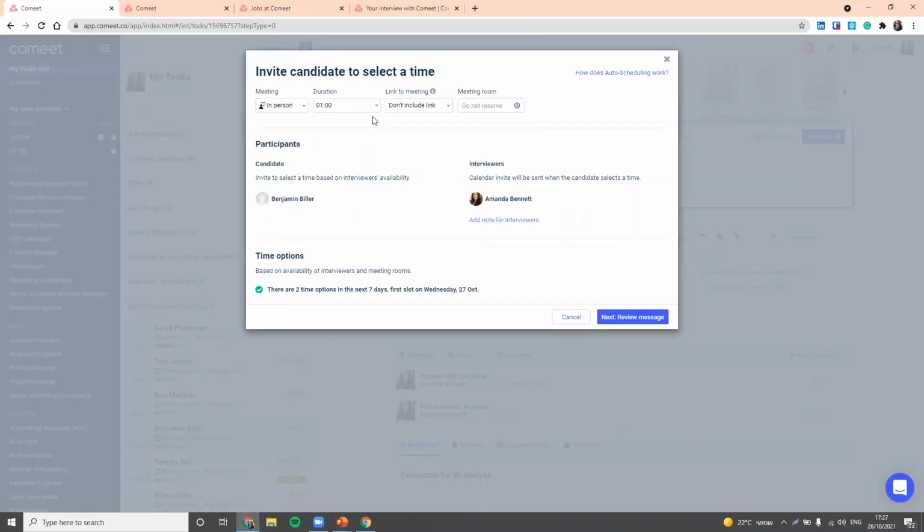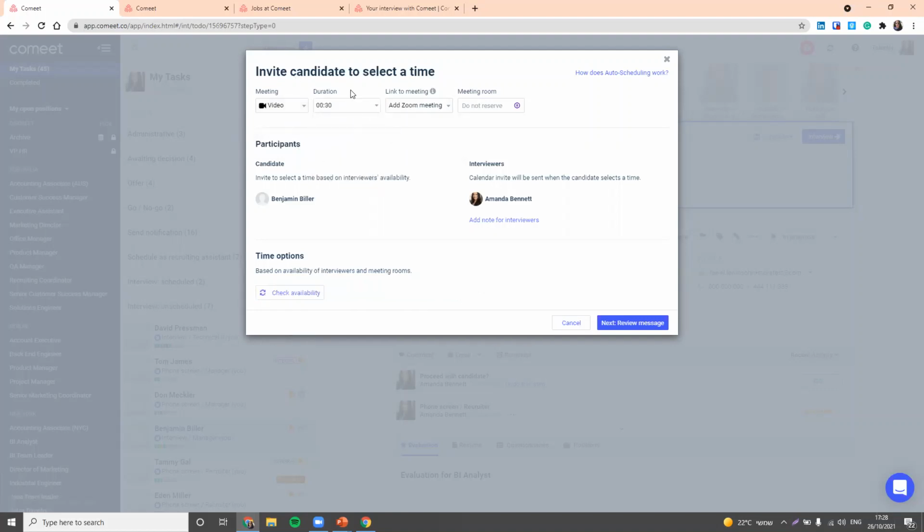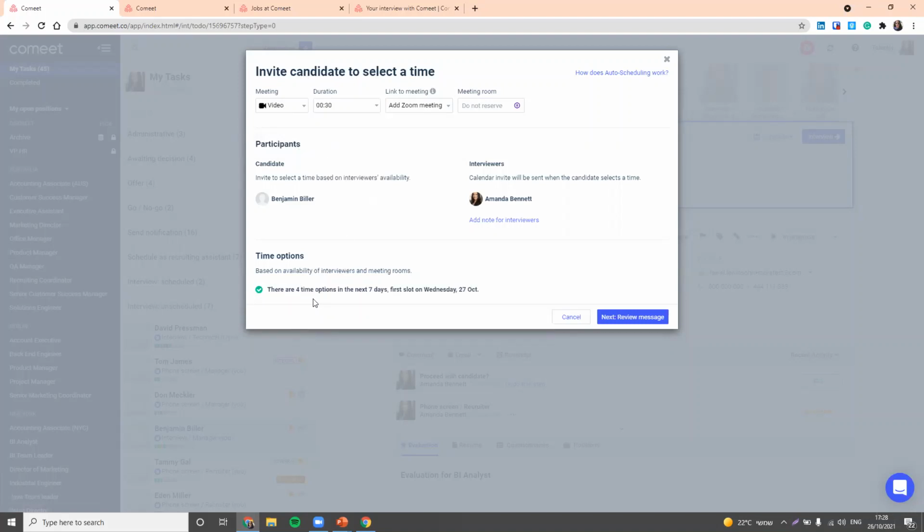So on a position level, you've set up that this specific interview is an in-person interview, and it's 1 hour. You have the option to change it from here. You can make it a phone interview or a video interview. You could add a link to Zoom, and you could change the duration as well. If you do decide to change the duration over here, you'll click below to make sure that you have enough available slots.